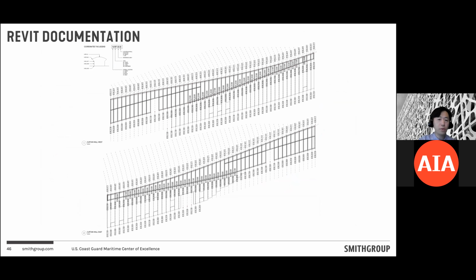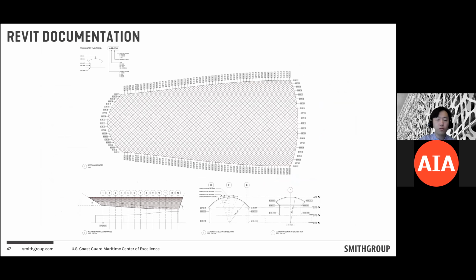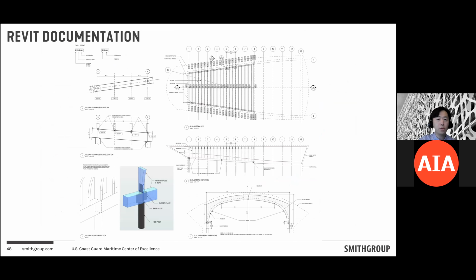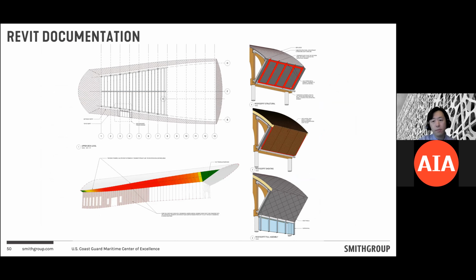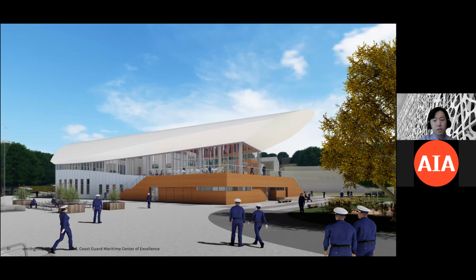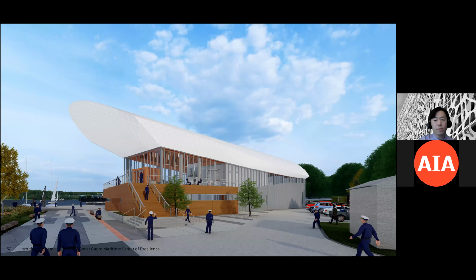This is the work points for facade panels, work points for roof geometry, and work points for glulam beams and detail drawings, and coordinate tables for all the work points, roof assembly section drawings, and then this is the rendering from water side and the rendering from the entry point.